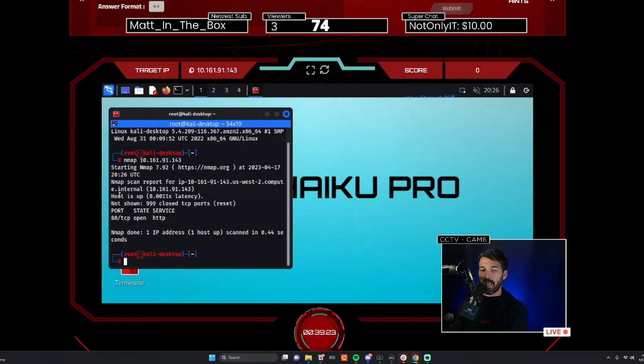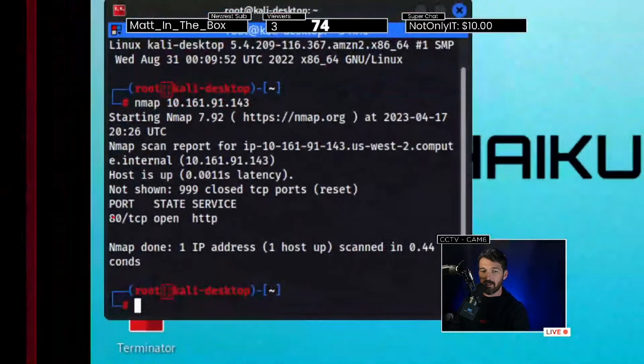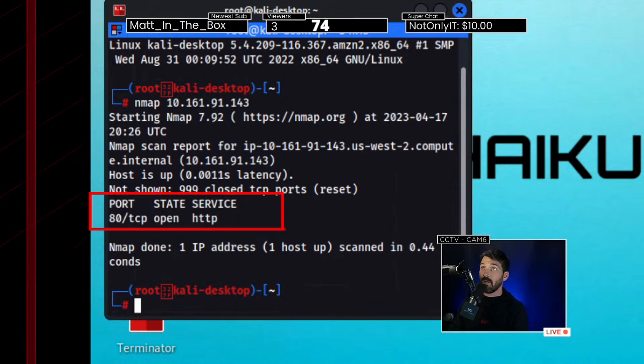So I'm just going to do nmap, and you can see that it returned listening port 80 right there, okay? All we did was nmap and the IP address. Nmap is a very ubiquitous, well-known, well-established, very well-supported network reconnaissance tool. It is excellent. You should absolutely know nmap, okay?